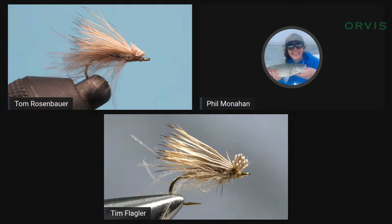Under what circumstances would you use the different kinds of elk? Cow, bull, calf. Is it just color differentiation? Yeah, we kind of talked about that. If you want a shorter wing, generally I think bull is better. Cow and yearling or calf are better for, I think, larger flies like stimulators.